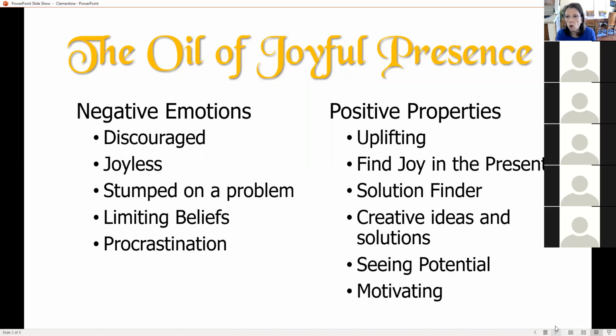So clementine is the oil of joyful presence. It will lift your mood and it can help you feel more joyous. It helps individuals find joy in the present moment. How often do we get caught up in what happened yesterday or what we think is going to happen tomorrow, or a month down the road or a year down the road, and forget to just be present and enjoy our life as it is right now. So clementine is one that can help you do that.